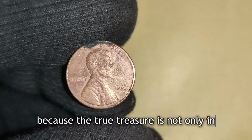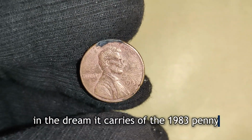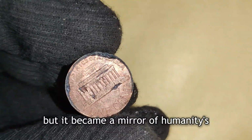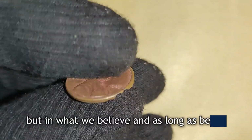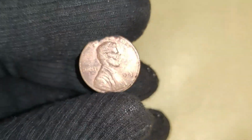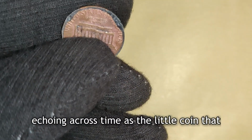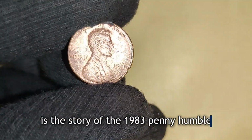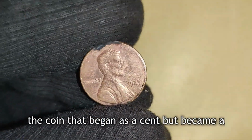Because the true treasure is not only in owning it, the treasure is in the story, in the hope, in the dream it carries. The 1983 penny began as just another coin. But it became a mirror of humanity's greatest truth, that value is not always in what we see, but in what we believe. And as long as belief exists, the story of this penny will never end. It will live forever, gleaming brighter with every telling, echoing across time as the little coin that became larger than life. And that, my friends, is the story of the 1983 penny, humble, powerful, eternal. The coin that began as a cent, but became a legend.